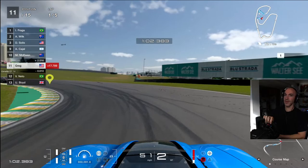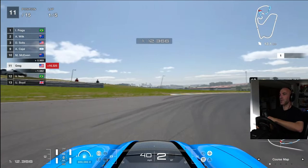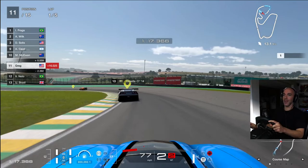Equally spicy. I'm a little worried. If and when I get into first place, I'm probably going to overshoot that like crazy, because I'm going to be thinking I got this and then not getting it.